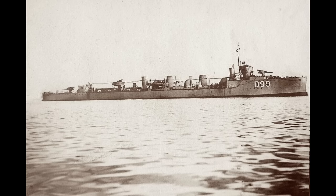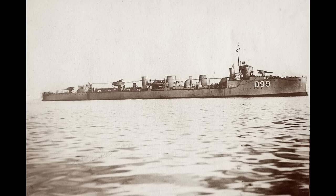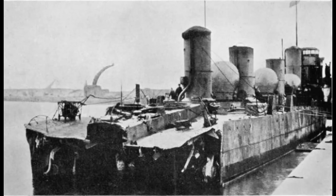Two of their tribal-class destroyers, not those tribals, had suffered severe damage. HMS Nubian had lost her bow, and HMS Zulu lost her stern. In any other situation, these ships were fit for nothing more than the scrapyard, maybe serving as a station ship like HMS Porcupine decades later.